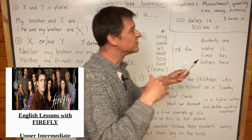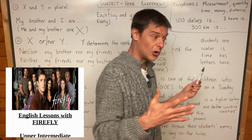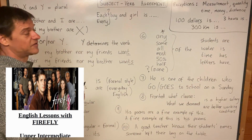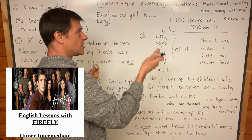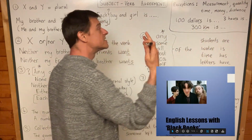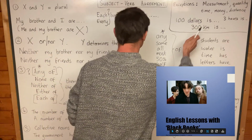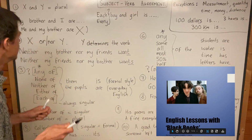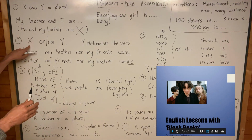300 kilometers is not such a long distance. Yeah, 3 hours is a long time. Yeah, so bear that in mind, that with measurements, quantities, time, money, distance, we do say 300 kilometers is. So that's one thing to bear in mind. It's another exception.